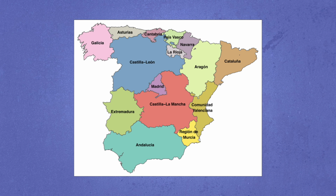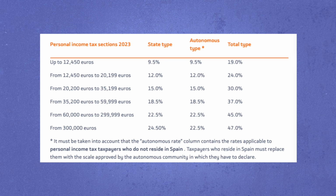So think of this like a state government, basically. And the regional governments within each autonomous community have some kind of authority, some kind of autonomy in determining the tax brackets and the tax percentages in those regions. Regardless of where you live, you'll pay central government taxes, which, if you look at the table on the screen, range from 9.5% of your income up to 24.5%.